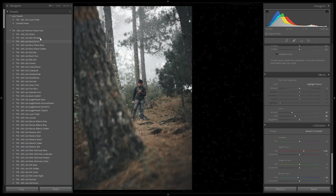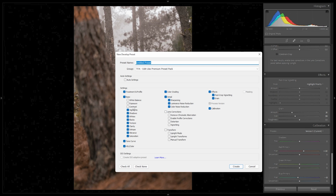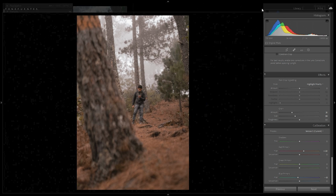Now I'm going to save this preset because this is the tentative final result. Maybe along the line we're going to update the settings if we encounter some problems applying it to different scenarios. So to save it, I'm just going to go to the left panel over here, hit the plus sign, create preset, and remember that white balance, exposure, contrast, lens distortion, and transform, we don't want to include them. Those will depend on each image. I'm just going to create it, and now let's see how it performs on other images.